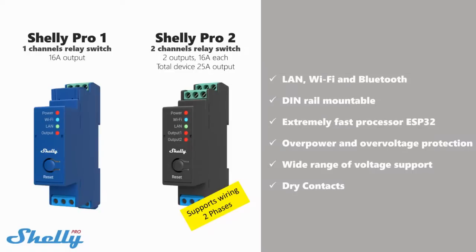And this is something which is very important for many of you. This device supports 2 independent phases.